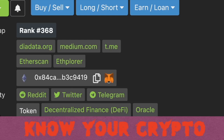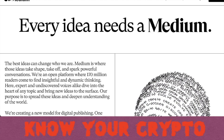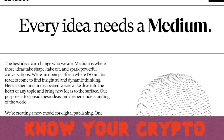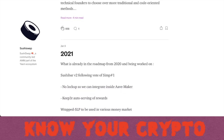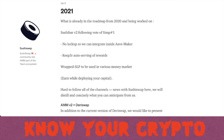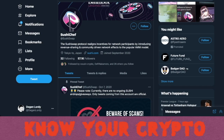Another website that I think is important to highlight is medium.com. Most crypto projects have their own profile on medium.com. This is where the developers can connect even more with people by posting project updates, timelines, and more. This is the Medium profile for SushiSwap, which goes by the ticker Sushi. As you can see here, on January 9th, the Sushi team posted about a double yield and new liquidity pools upcoming in 2021. Of course, you can rely on Twitter for more frequent updates, but think of Medium.com as a platform to get even more detailed updates and explanations on what is happening for a project.